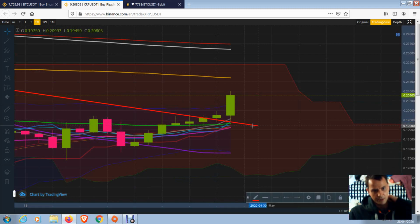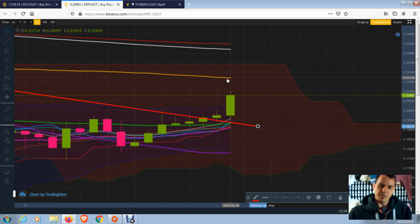Let's just move that down a little bit further. So there we go. So we've broken above it. We've had our pump. I was expecting to come up to test this 100-day moving average, but it's not got there yet. It might get there, but I'm not entirely sure. I'm not really feeling it. It's only day one. It's only taken place for a few hours really, this pump, but it's not looking that strong. We'll have to see how it goes, and a lot of that's going to depend on Bitcoin.